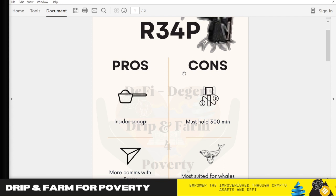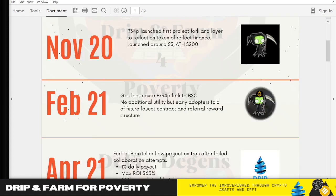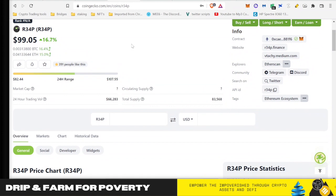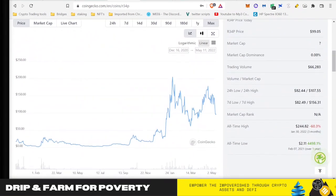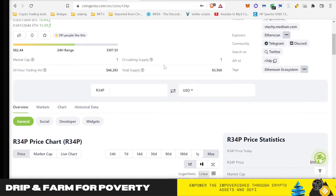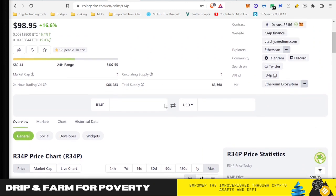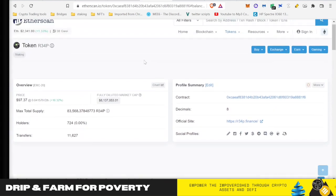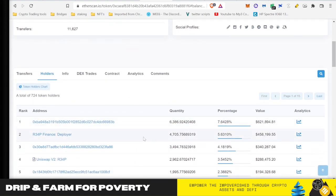Before we go into the pros, we're going to look at the contract real quick to give you some info. Here we are on CoinGecko. The current price is about $100. It shows the chart and the all-time highs, $2.11 and $2.44. Total supply, we're going to look at, doesn't show it here. Yeah, here it is, 83,568. Total holders, I'll show on the next tab. The market cap is about 8 million, which isn't showing here, but you can see it on Etherscan. So 8 million fully diluted market cap. This also shows the holders and everything else we have going on in here.